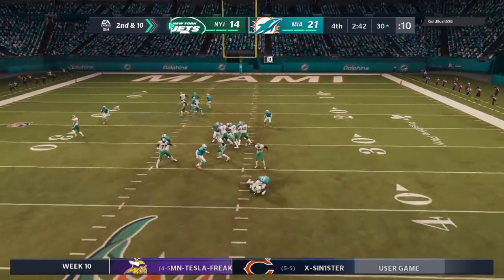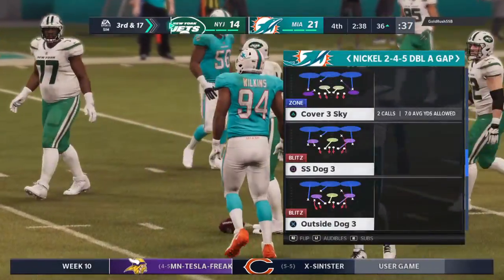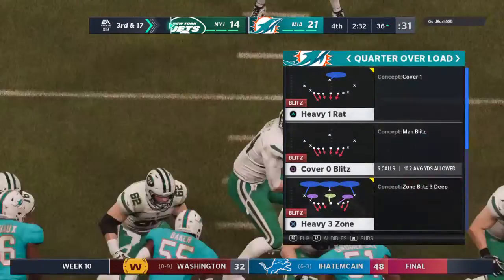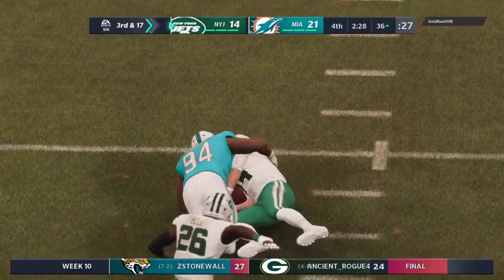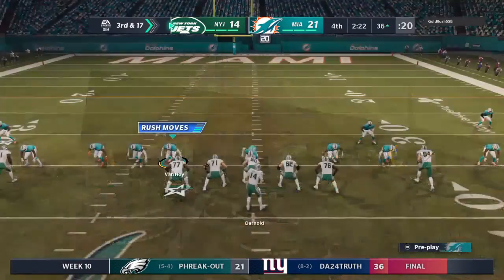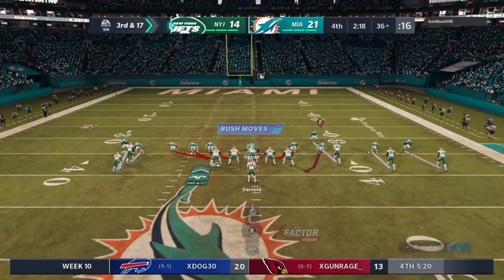To the air again, Darnold. Rush coming, and he's taken down. Christian Wilkins just would not be denied. That's a loss of 7. Enough takes to start to have a good drive, quite like a big loss on a sack, does it? Now they're looking at a 3rd and long, and suddenly the momentum shifted to the other side of the football. And old Mo is a very, very fickle man. Darnold and the Jets come up 3rd and long following the sack.